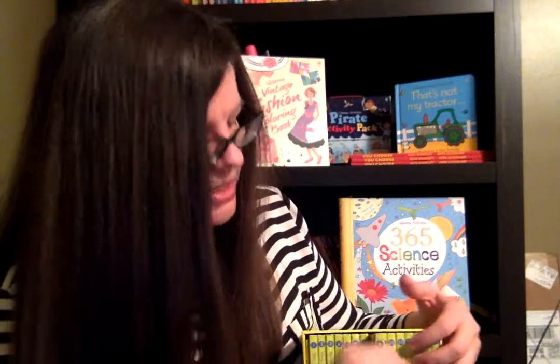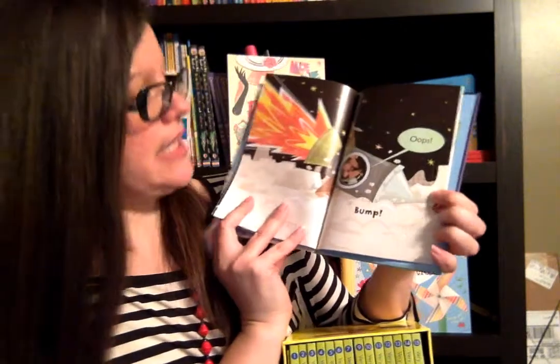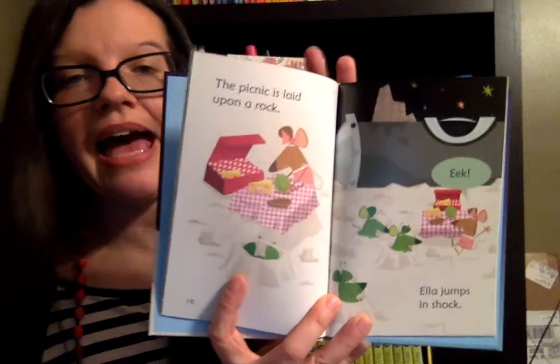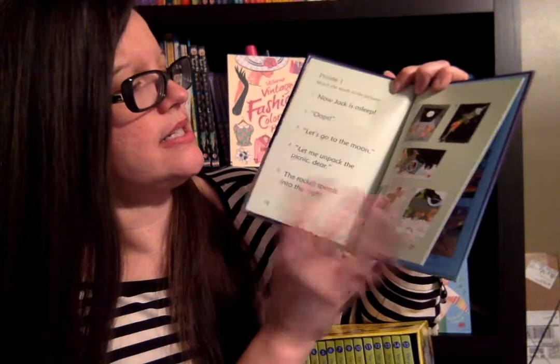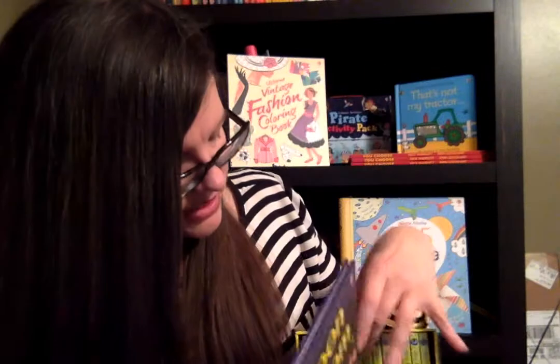And then when we get to book 8, again, they're graduated. So by the time they get to book 8, they're reading the whole book by themselves. And you'll see it's not very complicated still, but just the confidence that your child will have after they read this is remarkable. And again, these also have puzzles at the end of the book to emphasize reading comprehension. So this is book 8, Moon Zoom. So then they get to book 15, and you have a more confident reader.